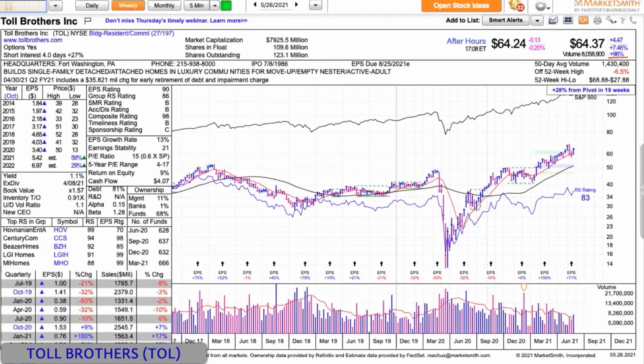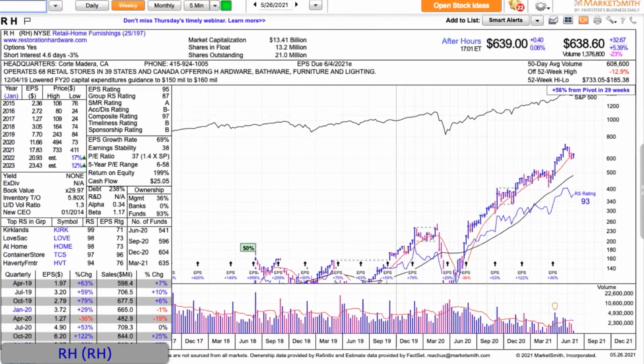So you can see how Toll Brothers' chart looks a lot different than RH's chart in terms of what support looks like. If the stock is bouncing and volume might be average, maybe higher than the prior session on the daily chart, I may give it the benefit of the doubt. So it doesn't have to be an explosion of volume when a stock is finding support, but the volume has been tricky lately.